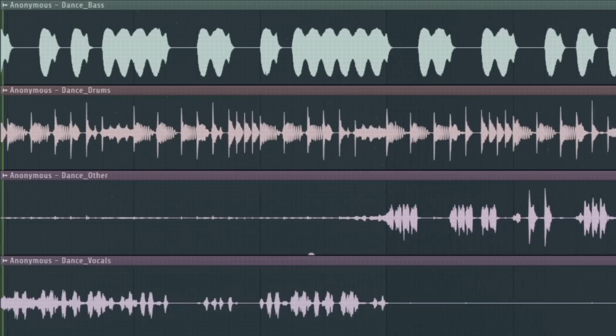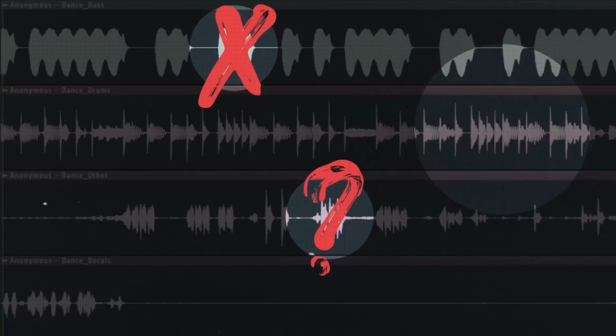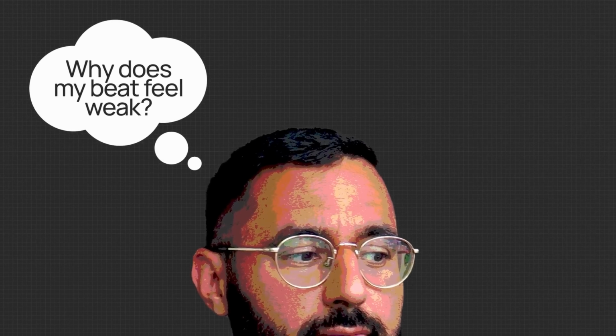Has this ever happened in one of your beats? You know that something is wrong or something is missing, but you don't know what or how to figure this out. Why does my beat feel empty? Why does my beat feel cluttered? Why does my beat feel weak? What's that weird smell?